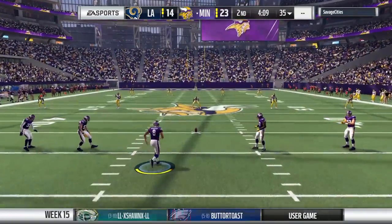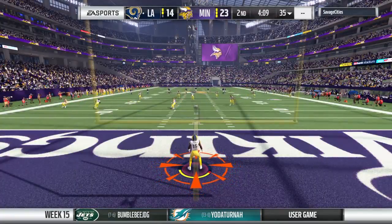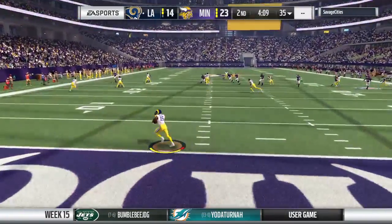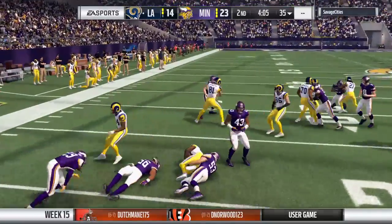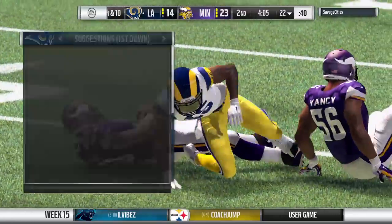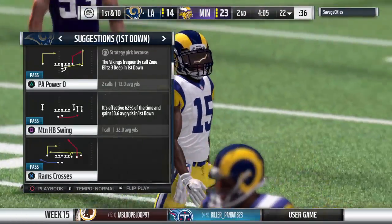Set now to kick this one away, and off it goes. This is taken about 7 yards deep. And he'll get it up past the 20 to the 22-yard line. The Rams offense now making their way out to take over.